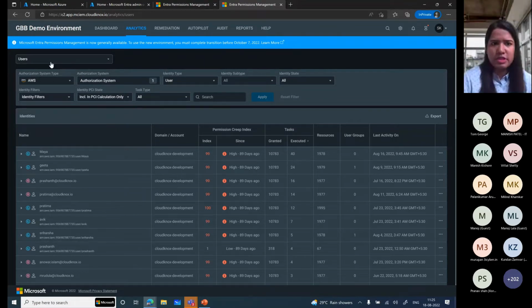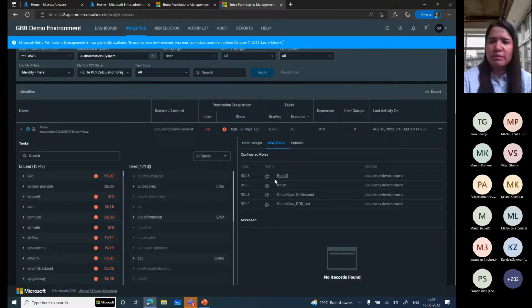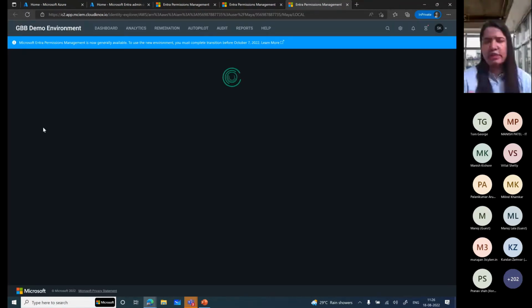For example, if I just select a user, in the case of this particular user, Maya, what I'm able to see is there are 10,783 permissions granted, but only 40 permissions were used. And this user has access to 1,978 resources. So I can also check at a very granular level exactly which permissions were granted to her but not used, and which permissions were used by her. So these are the 40 permissions that were used. I can also do a deep dive into what kind of roles were assigned to her because of which she ended up getting these permissions, or what kind of policies were assigned to her. If I want, I can probably do a deeper investigation on this particular identity.